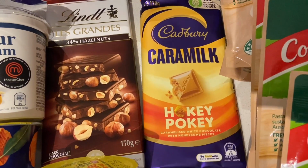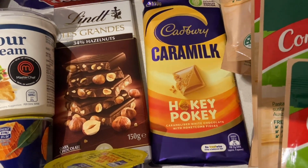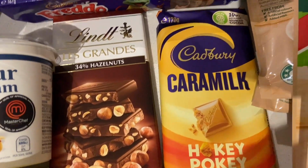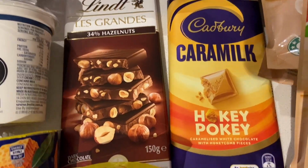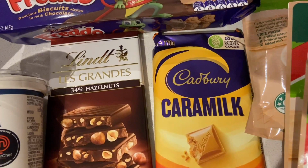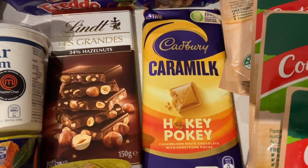I also grabbed myself a couple blocks of chocolate, so I grabbed my absolute favorite at the moment, the caramel Hokey Pokey. This hands down is the best chocolate in the world. And then I've also gone ahead and grabbed this Lindt 34% hazelnuts in the dark chocolate block. I've never tried this. It looks a little thicker than the usual Lindt chocolate blocks that I do get, but I'm excited to give that one a try.